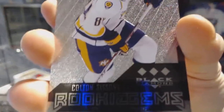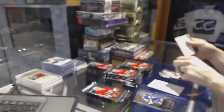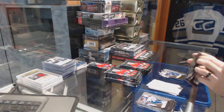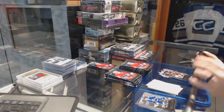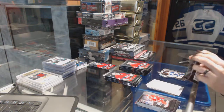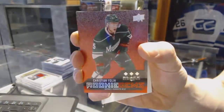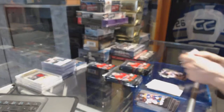Triple Diamond rookie for the Nashville Predators, Colton Sissons. Double Diamond for the Blues, David Backes. Triple Diamond for the Ducks, Ryan Getzlaf. Triple Diamond for the Oilers, Jari Kurri. We've got a Triple Diamond rookie ruby, numbered to 150, for the Minnesota Wild, Christian Folin.